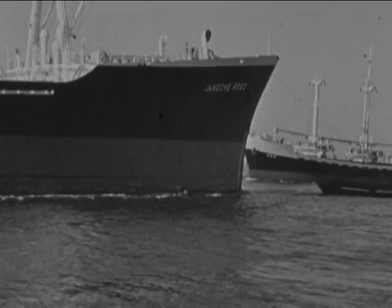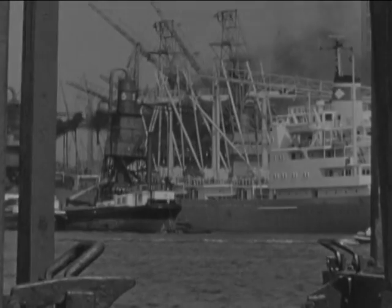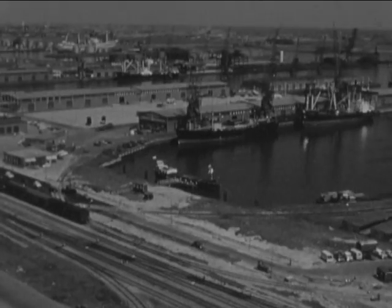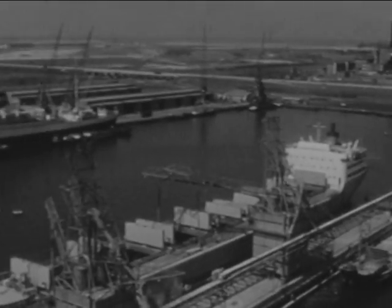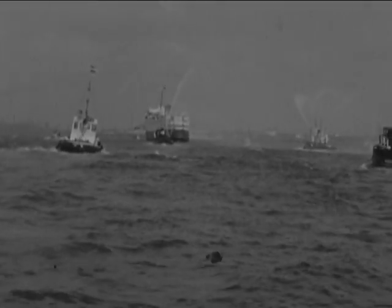In the years which this film covers, the largest ever extension and modernization of the port facilities in the North Sea Canal area were carried out simultaneously. The growth of shipping in this area led to a tremendous expansion of the harbor basins in Amsterdam, the new development being in a westerly direction.